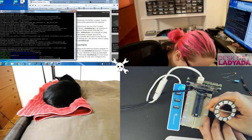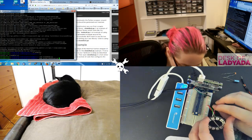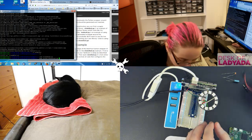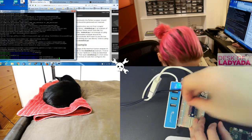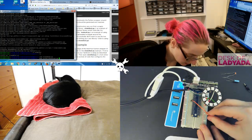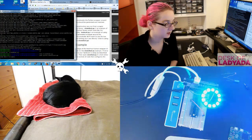Okay, so we plug in ground first, always recommended, then power, and then signal. We have signal, and then I'm going to connect this to 3.3 volt power. Okay, and then run this and, whee, a little bright.